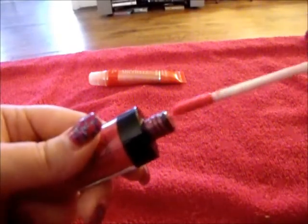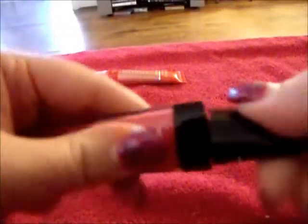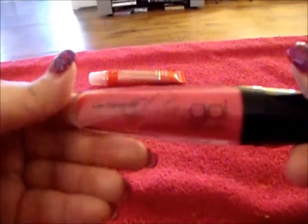And it's like a pretty rosy peachy pink, but more pink, like a rosy pink. And it kind of makes you look like you got pinkish natural colored looking lips, and I really like that. So I really like this lip gloss here, and it's probably almost all used up because I've used this one a lot.